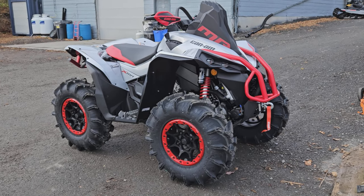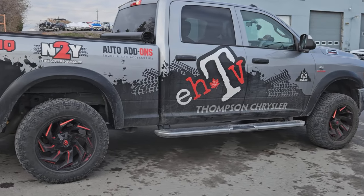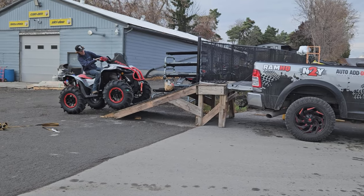There it is. Perfect match to the old rig. You want to throw her up there first, Cam? Check out the rig. It's like Can-Am wanted to match the truck this year, boys, because that is an absolute perfect match. Boys are hooking me up.